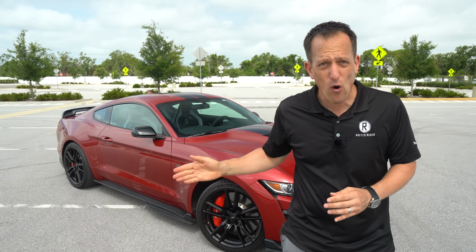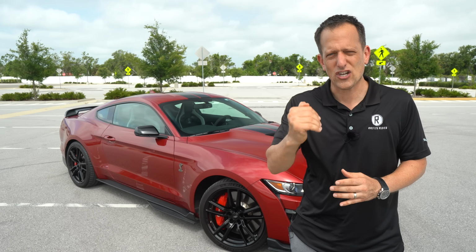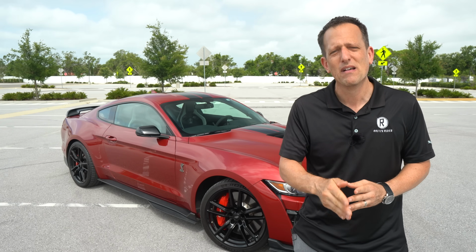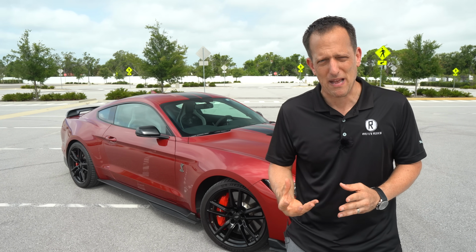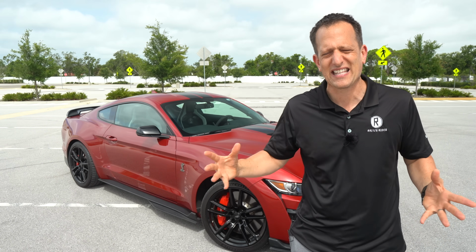Now, fast forward to the year 2007. That is the next iteration of the Shelby GT500. It was back, and it was back in a very big way. And from then on, the GT500 really brought back that ultimate in Mustang performance. Because remember, it sits on the Mustang chassis, but it's been pumped up with lots of steroids.